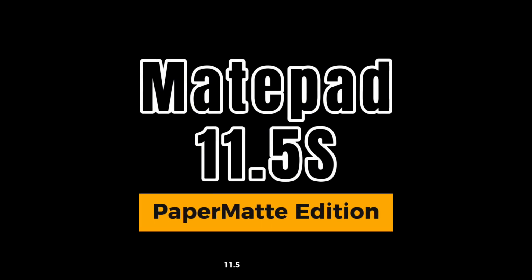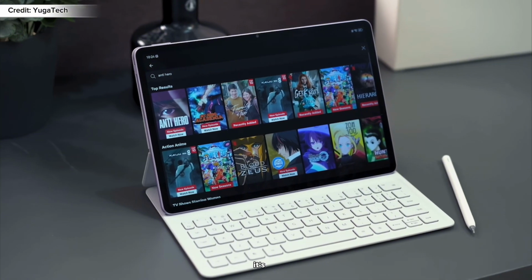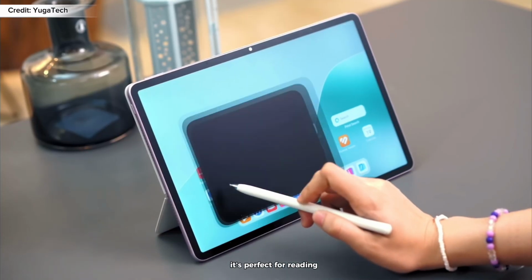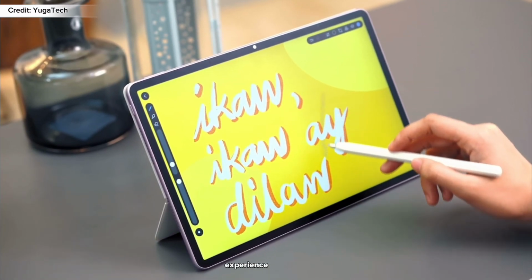Next, we have the HUAWEI Matepad 11.5s Paper Matte Edition. This device stands out with its unique paper matte display, which reduces glare and mimics the texture of real paper. It's perfect for reading, drawing, and note-taking, offering a comfortable and eye-friendly experience.